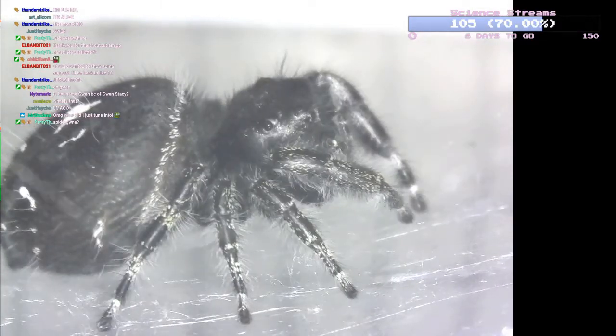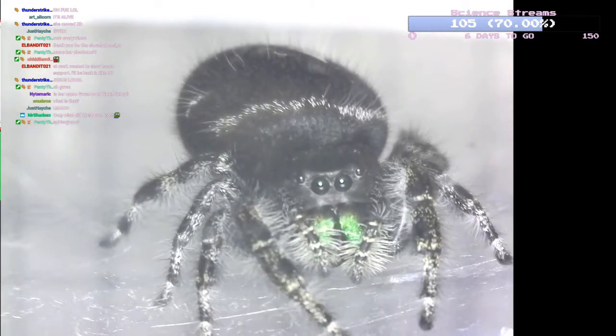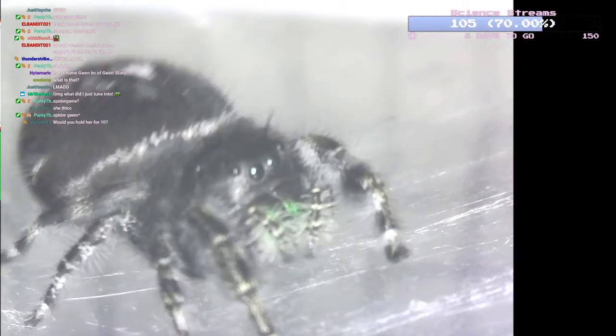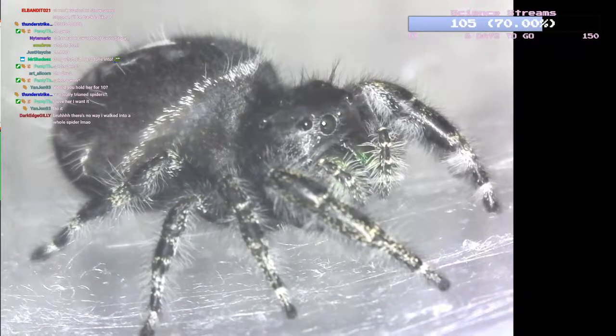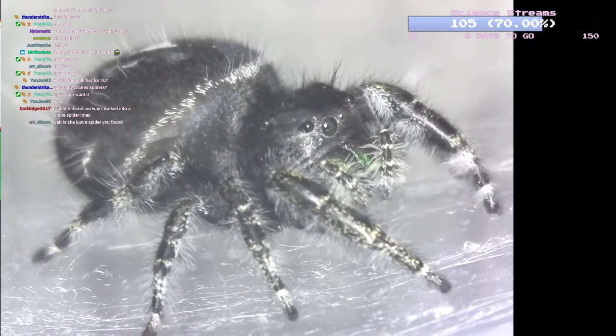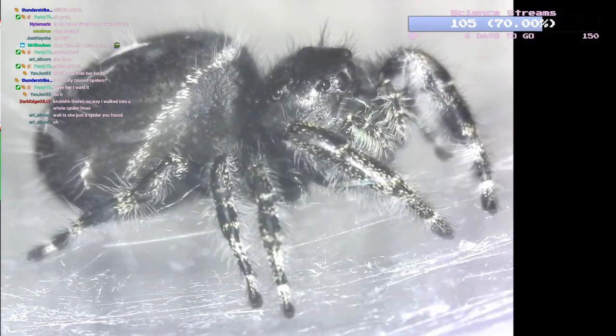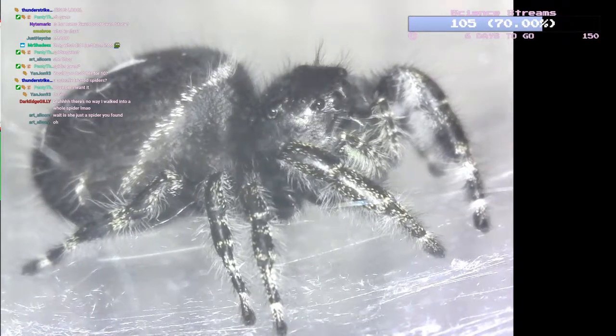All right, one more time. Turn around, Gwen, please. Yes, I've trained her to do this. She's very cooperative. Please don't come out. If you come out, I will scream. As I was looking up spiders, she showed up on my windowsill. Yeah, she's super cute. She's a jumping spider I found.